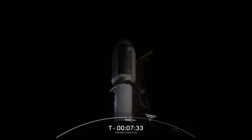Through its multi-orbit solutions, Eutelsat delivers high-end throughput, low-latency connectivity solutions to connect businesses, communities, governments, maritime customers, aviation sectors, and more, all to meet a wide spectrum of connectivity needs.